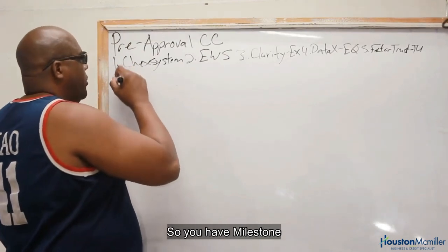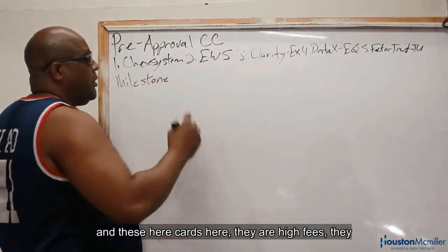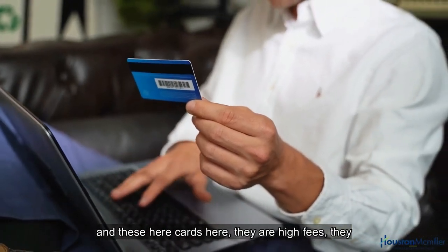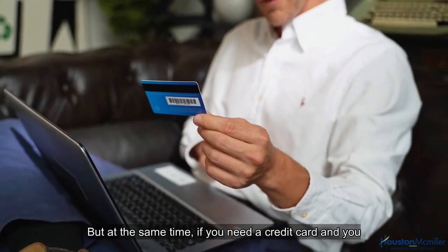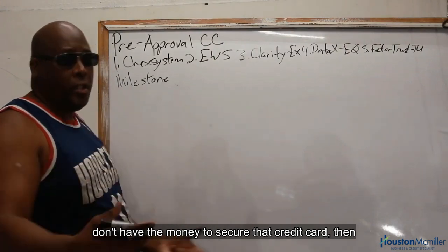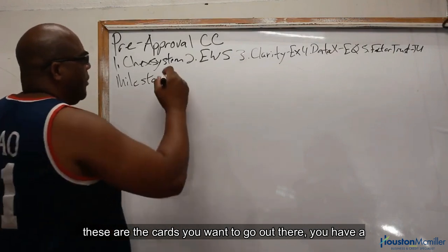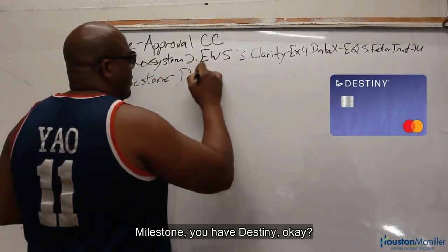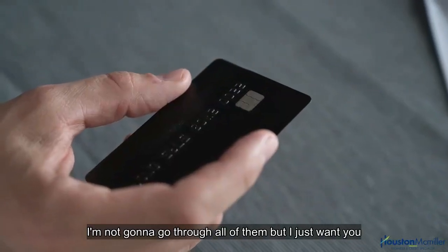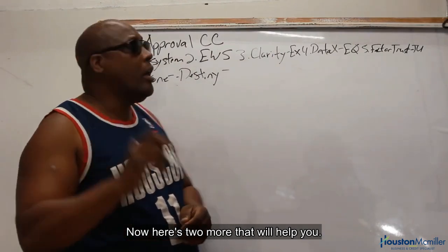All right, so you have Milestone, and these cards here, they're high fees. They charge a lot of fees on them. But at the same time, if you need a credit card and you don't have the money to secure that credit card, then these are the cards you want to go after. You have Milestone, you have Destiny. Okay? I'm not going to go through all of them, but I just want you all to understand.